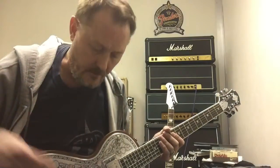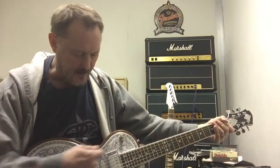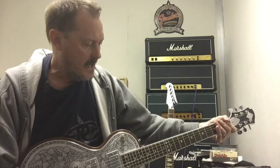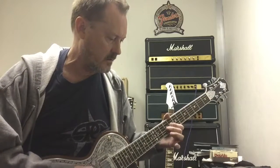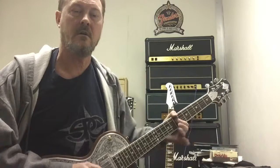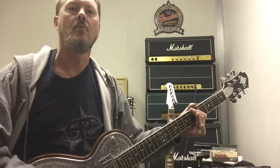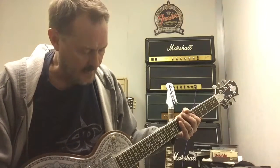The last time I demoed the guitar, I played it through a 78 Twin and checked out the clean tones. The pickups are really hot, and you can tell a lot of saturation. I've enjoyed that.